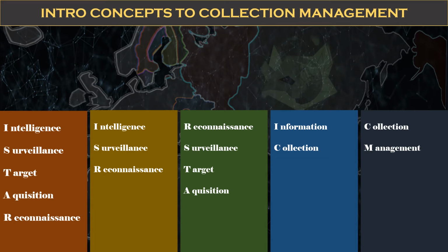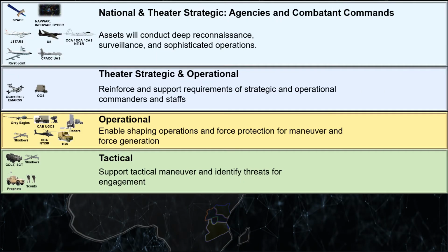In this episode, we will be introducing the concept of collection management. Collection management is extremely simple in concept, but very tough in execution. Conceptually, collection management is simply aligning intelligence collection assets against problems that need answers, and then getting the collected information to analysts. This is made complicated by adversaries working to keep their secrets secret, and the simple fact there are always more questions that need answers than there are assets available to get answers.